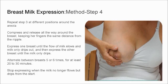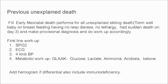Let us discuss previous unexplained death history in maternal history. For it, fill the early neonatal death proforma for all unexplained sibling deaths. For example, a term well baby on breastfeeding having no respiratory distress, no lethargy, and had sudden death on day 3. For it, make a provisional diagnosis and do workup accordingly.